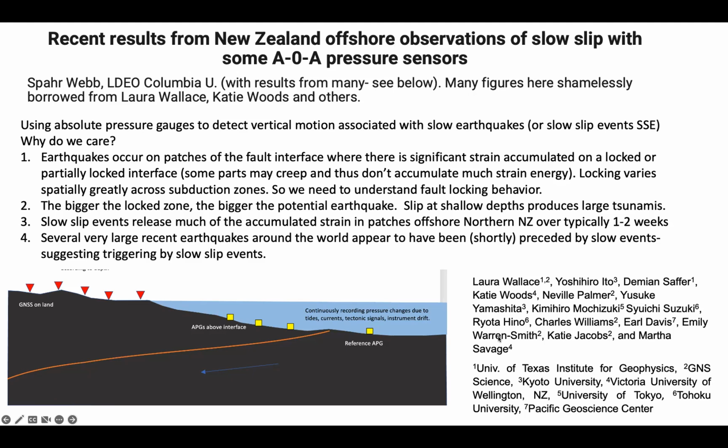If you're looking at one of the GPS sites, the GPS sites get dragged to the west between slow slip events. In most subduction zones, the interface is locked from depths of maybe 30 kilometers down to maybe 50 kilometers. I'm making this up, I can't remember. And in most subduction zones, the big earthquakes nucleate at something like a depth of 30 kilometers and propagate downward. One fairly rarely gets an earthquake that breaks into these shallower depths. It's a little unclear why that's true.